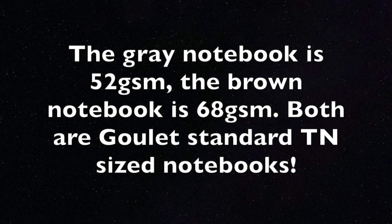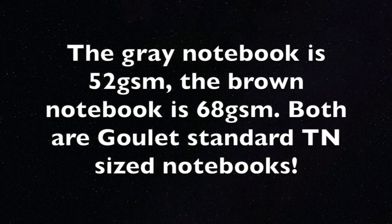I'm going to do a quick little writing sample, and then I'm going to go catch up on my NaCoWriMo because I'm super far behind. And there we go. So I'll do it on the 68 GSM first. Let me make sure I'm in focus. Crap. There we go.